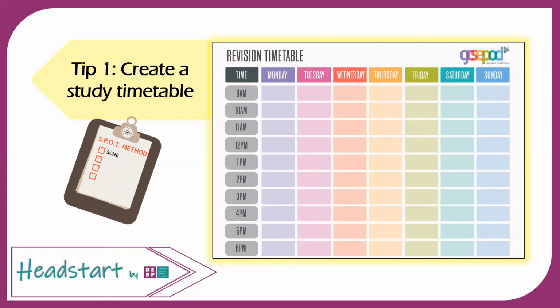A revision timetable should be personalised for you. Okay, so we've got a couple of examples that we can send you later on if you want in a template. If you just Google study timetable, then loads of different examples will come up and you can just choose one that's right for you.